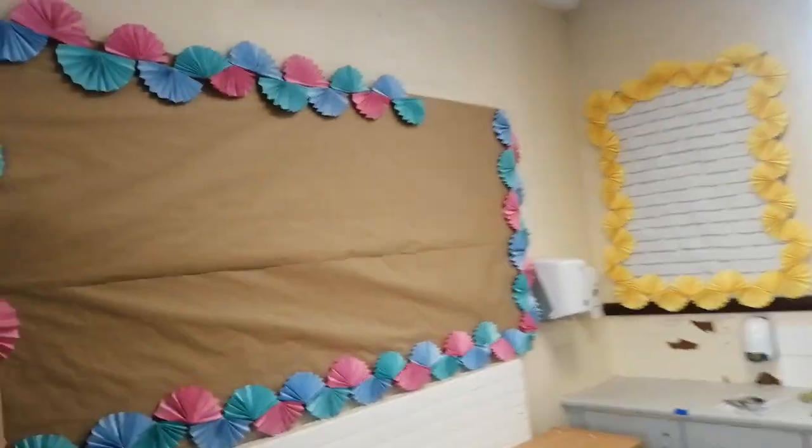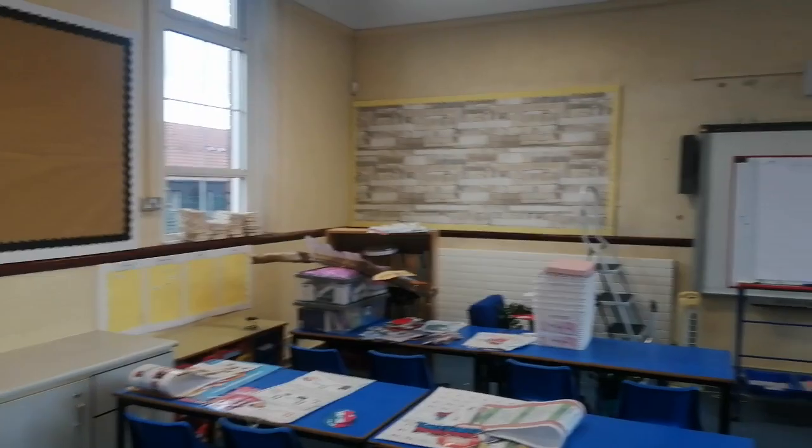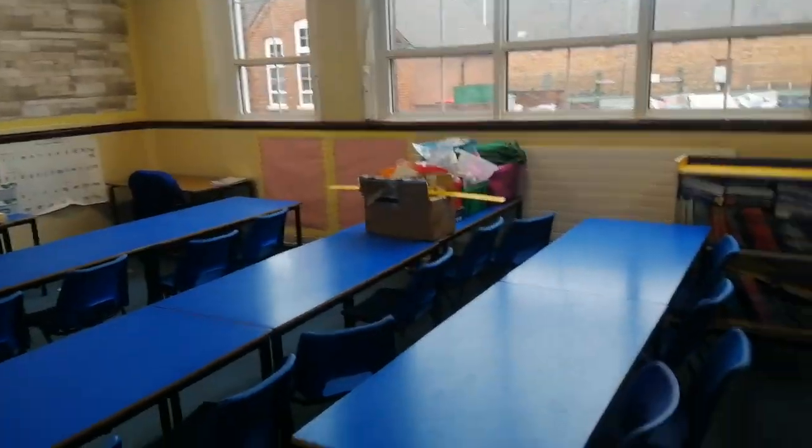Okay, so quite a long time has passed, but I have finished for the day, so I'm going to show you what I have done. So I've done the double doors here. I have nearly finished this fan display. I've just got to get a little bit more there. I've done that board, this one, and the two at the front, and then that little one down there. So I'm really happy with everything so far. I've kind of tidied up so it's ready for when I come back on Monday.